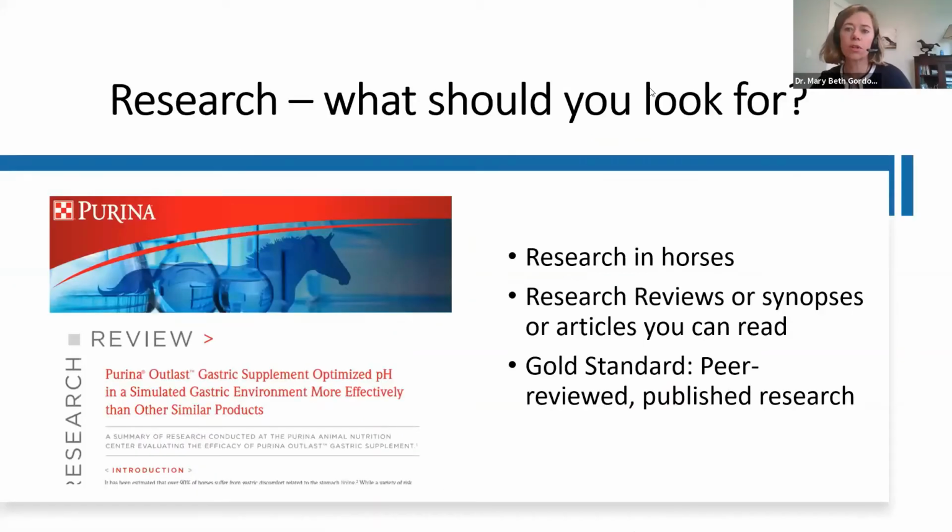Okay, so the first one, R. R stands for research. And this one can actually be a little bit tricky because so many companies will all say, oh, well, this is backed by research. But what does that really mean?